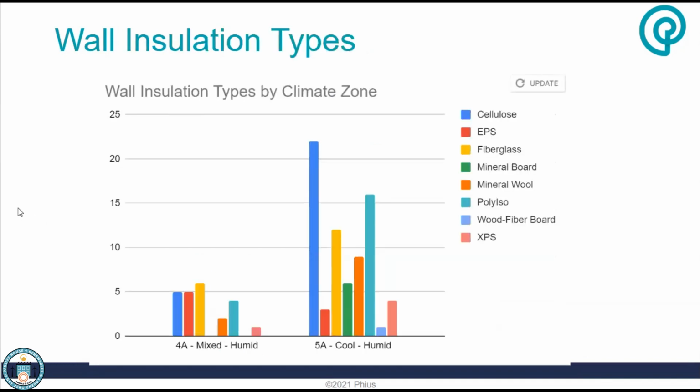Let's see. Wall insulation types by climate zone. So now going back to insulation, cellulose, again, is a pretty cheap way to insulate a building. So we see that a lot on most projects. We're also seeing polyiso used a lot on wall assemblies.